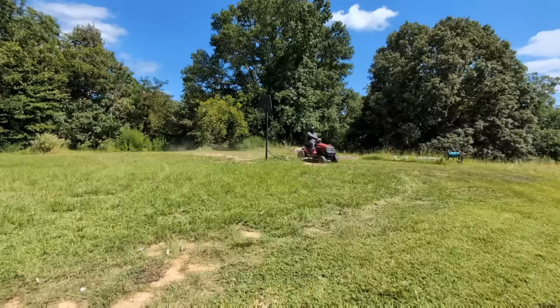What is up, I.A.G family? Me and the boys are on a special mission today. We are cleaning up and clearing out around the barn site. Basically, we have completed, let's see if I can get you a good shot of it, we have completed the roof.